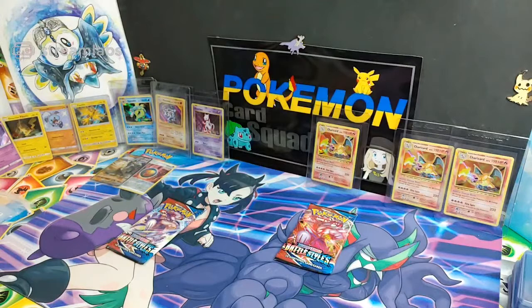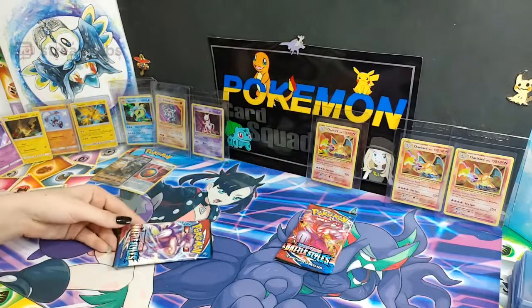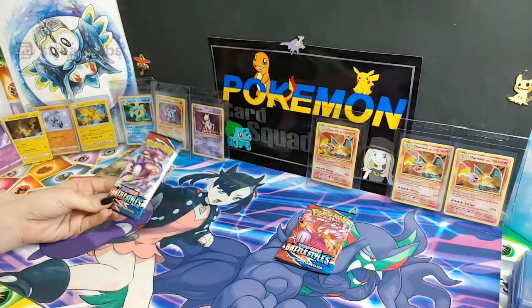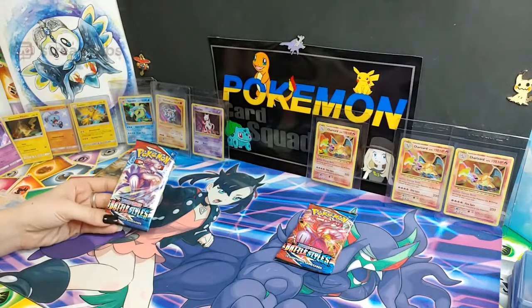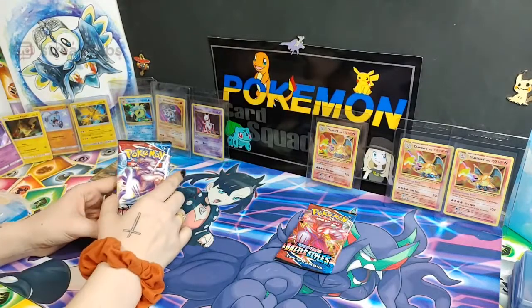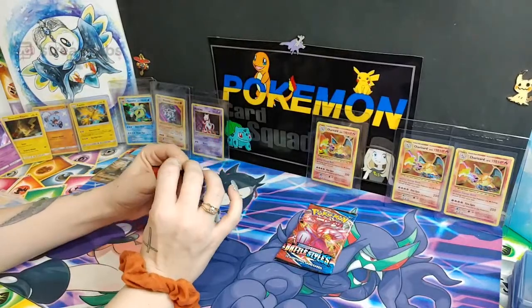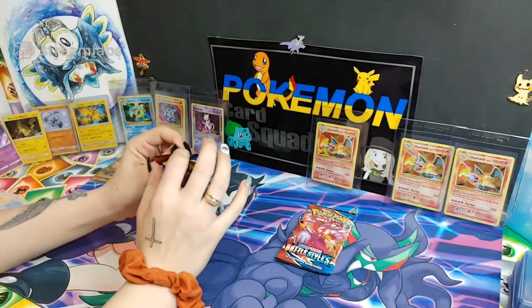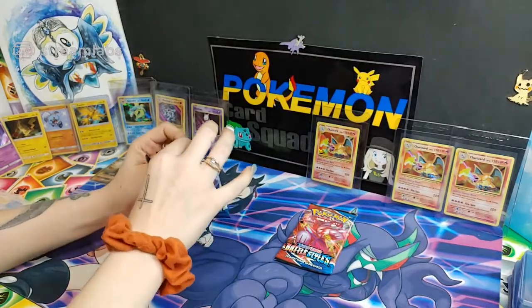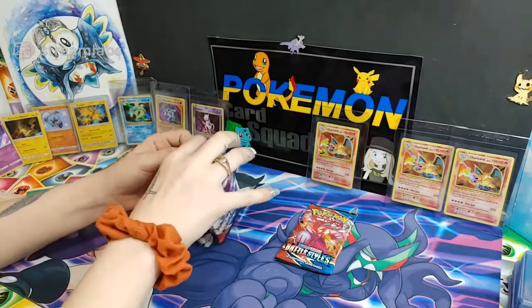All right guys, it's time to crack into Battle Styles. Should you do your rapid or your single strike and then I do my rapid strike pack? Seems appropriate. No, I'll do rapid strike and then single strike's the knockout. Rapid strike, you're just going all out and then the finisher, single strike. Finish him.